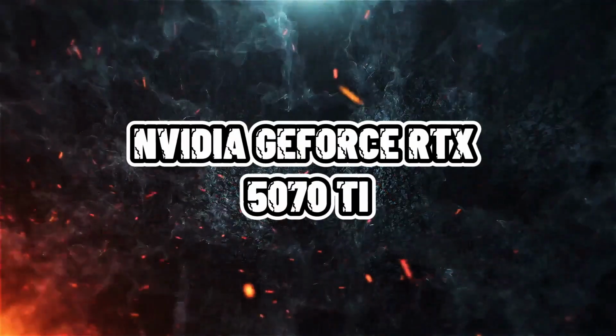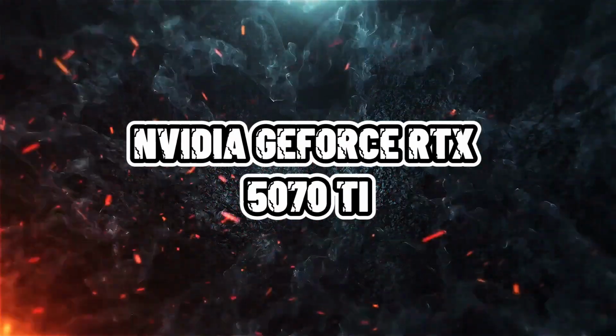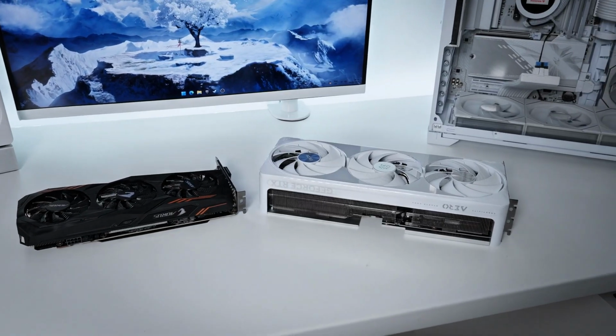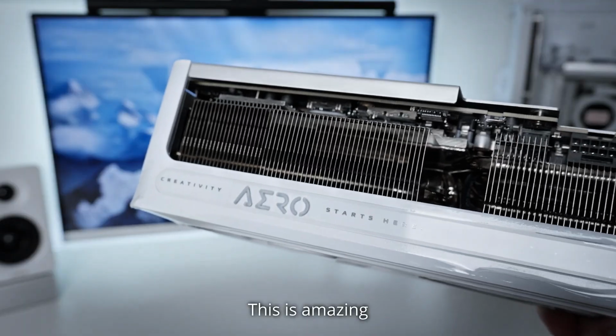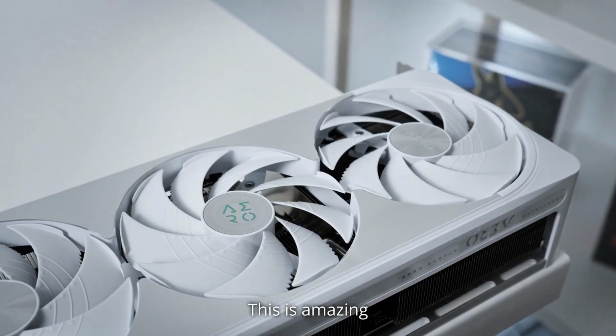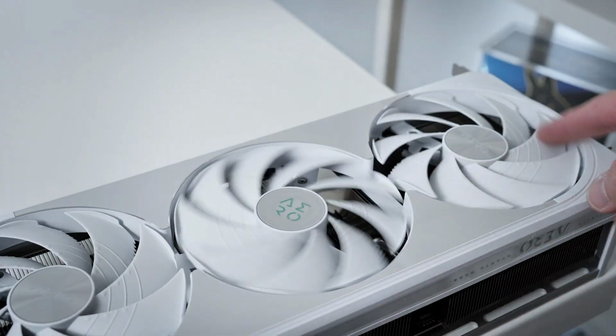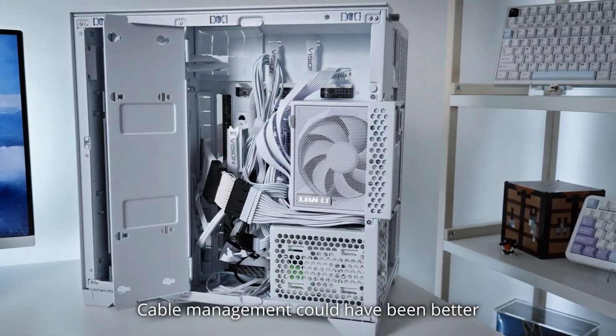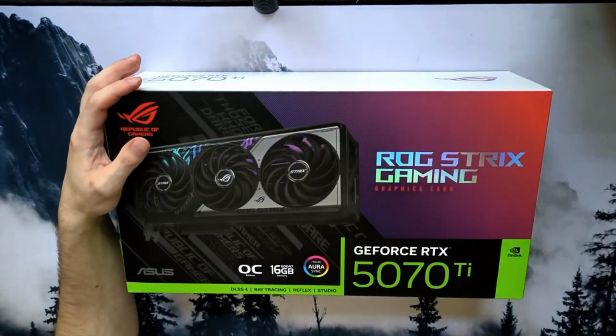Number 4 goes to the Nvidia GeForce RTX 5070 Ti. Whether you play aggressively ray-traced titles, use upscalers, stream, or do creative work, the 5070 Ti gives you excellent headroom. It handles 4K gaming better than many cards in mid-high tiers, especially when DLSS 4 or MFG are used. Raster performance is also top tier for everything below ultra-demanding titles.